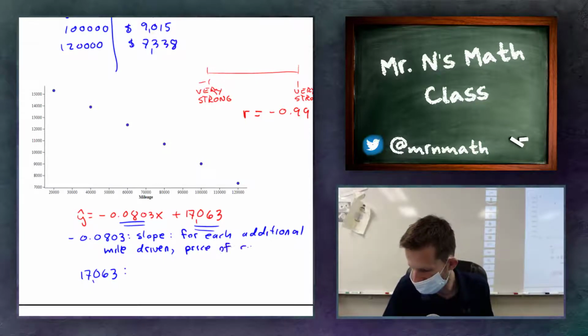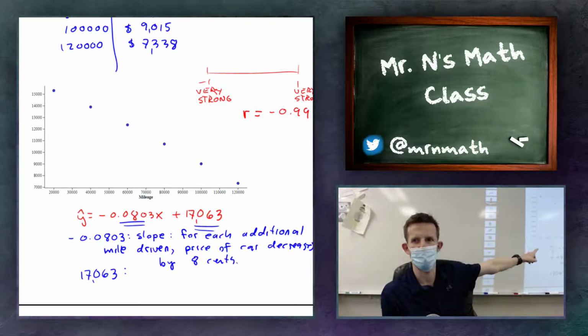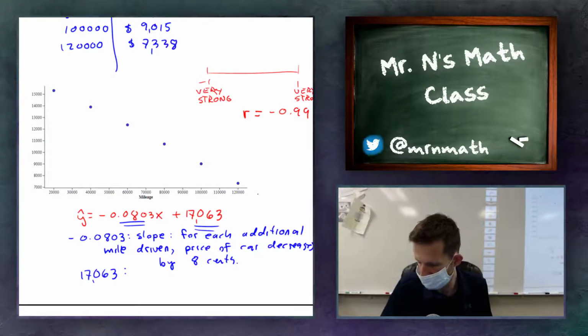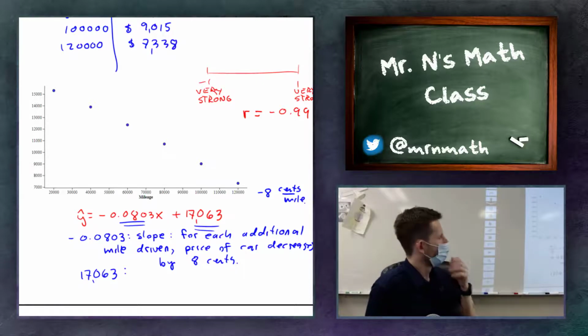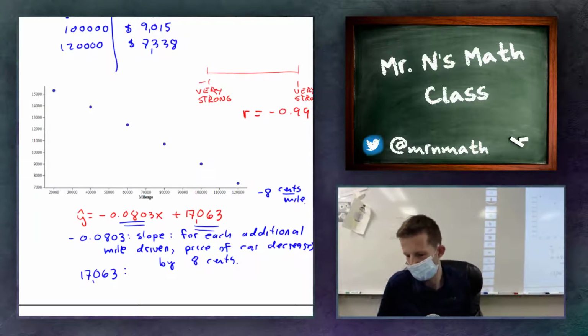Price of car decreases by 8 cents. We know it decreases because it's got a negative slope, right? How much? 8 cents per mile. That's the slope. Slope is a ratio. So this is negative 8 cents per mile. Rise over run. Rise is negative 8. Run is 1. So as x increases by 1, y decreases by, in this case, 0.08.